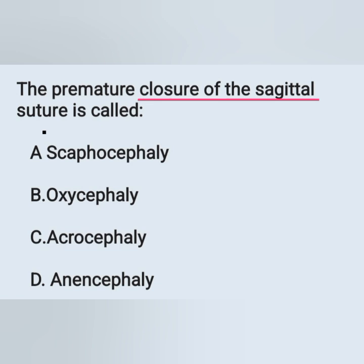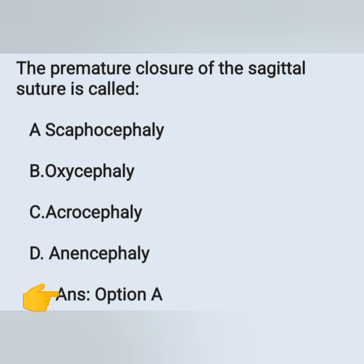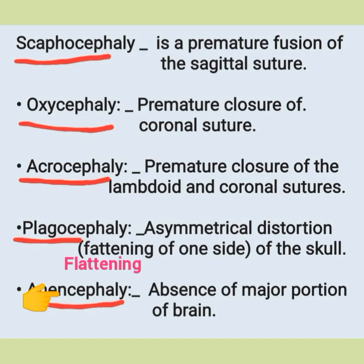Options: option A, scaphocephaly, option B, oxycephaly, option C, acrocephaly, option D, anencephaly. The correct answer for this question is option A, scaphocephaly, the premature closure of the sagittal suture. We can see the meaning of the other options. First one, scaphocephaly, that is our answer, is the premature fusion of the sagittal suture.